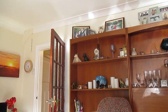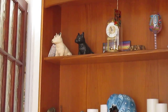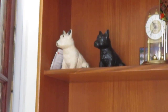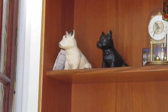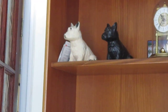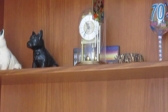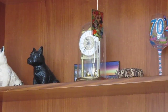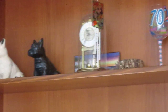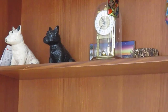So those little doggies up there, let's zoom in again. They are as old as I am. They used to sit in our hearth when I was a little girl. My dad got them. They're from Black and White Whiskey. I don't think it's still available now. That is a stopped clock. But my dad used to joke with my mum that if he ever reached his golden wedding, he wanted a gold clock. So my mum bought him that. It's not gold, of course, but it's pseudo gold.